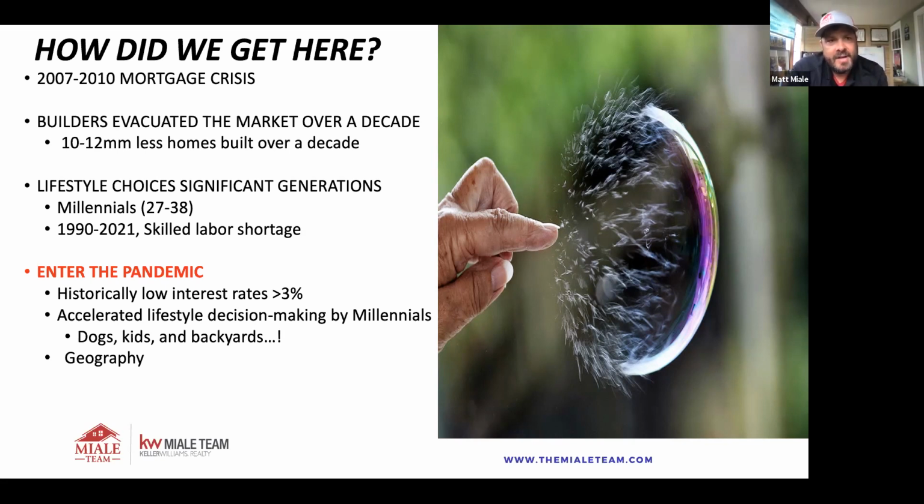What that caused was builders, by and large, nationwide, evacuated the market. We have not had building in this country to keep up with just the normal demands of the population growth over the last 10 years. And it's all now sort of coming to light as we're starting to feel this pinch and this crisis around supply. But basically, there were about 10 to 12 million less homes built over the last decade than should have been built, just to keep even, just so that enough homes would be available for the people that would become of age to buy homes. So those homes just weren't built. So they simply don't exist.